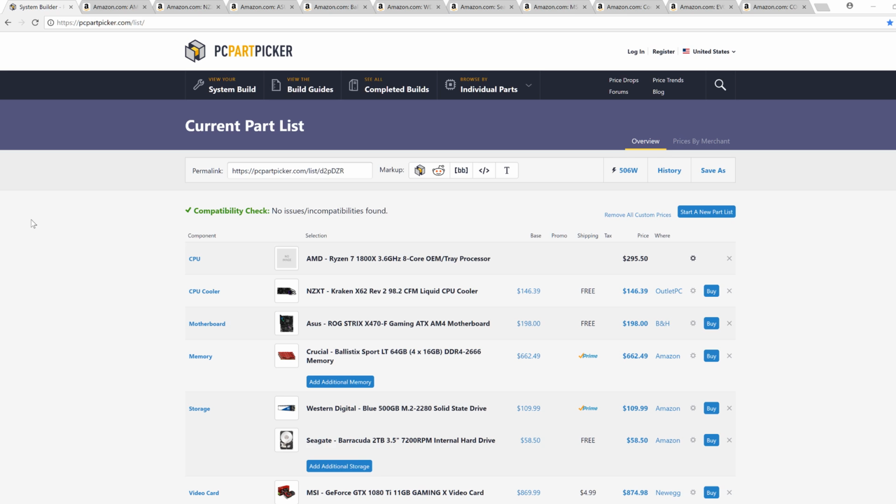You'd probably be able to stream in 4K or 1440p at like 120 frames per second, something like that, depending on your monitor and your TV, that kind of stuff. But this thing is going to be a monster. Let's start off with all the components.